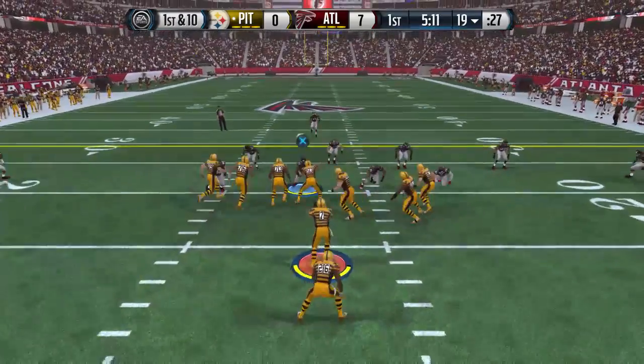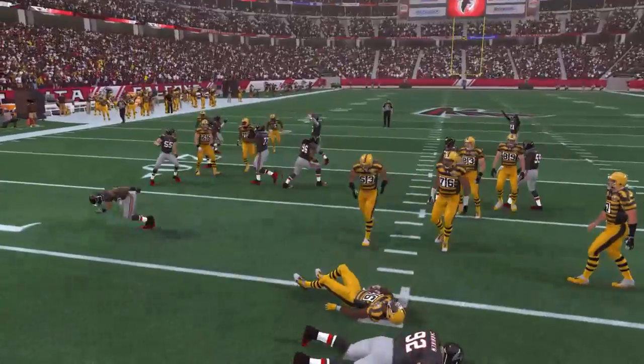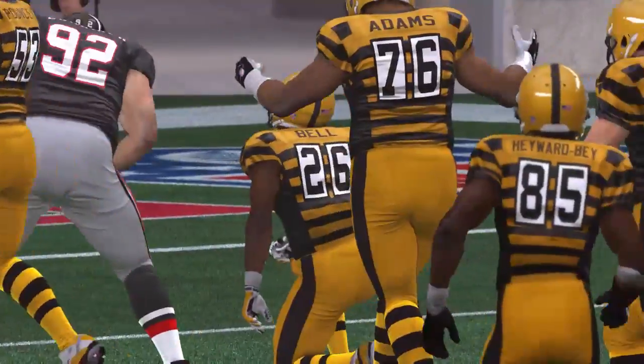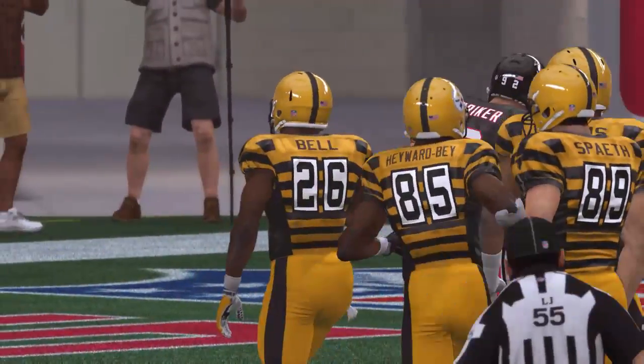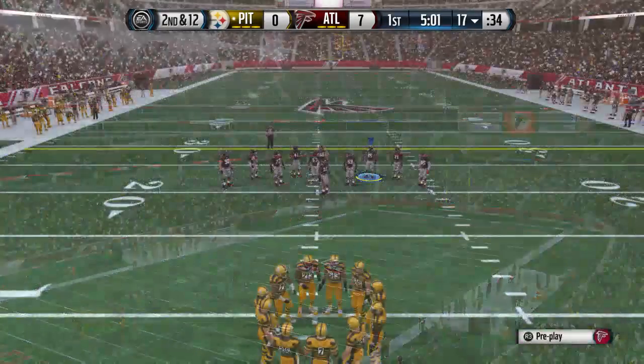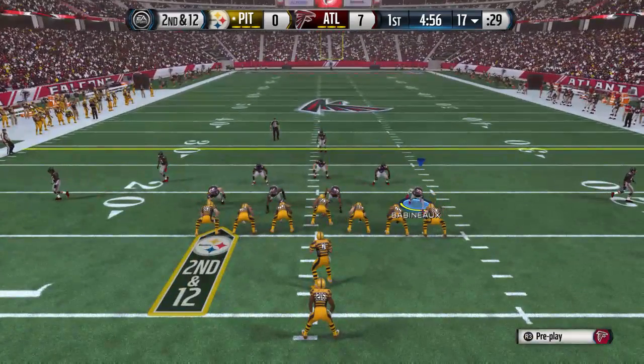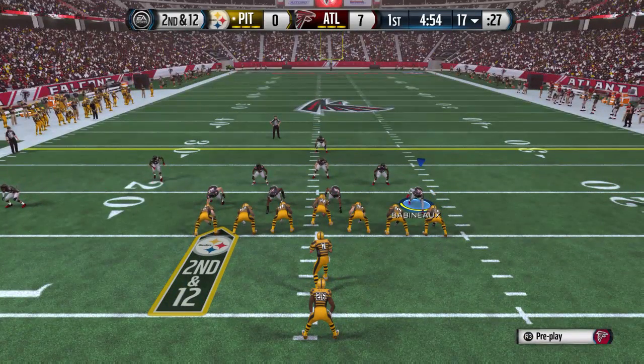Roethlisberger comes out in the pistol. It's the old counter play. They deck him in the backfield. The Steelers' offense, a paucity of points on the season. The Steelers lined up in the pistol.